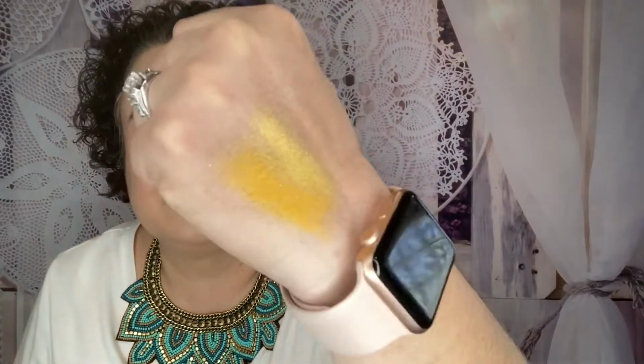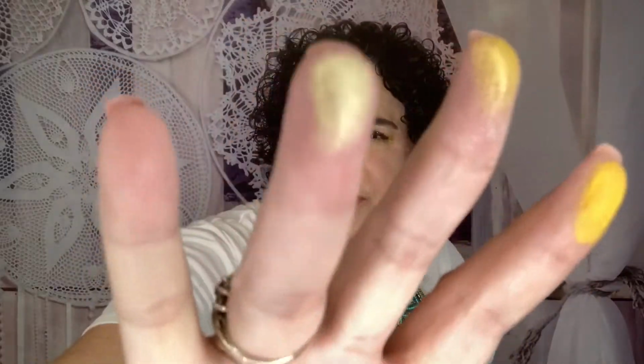From BH Cosmetics, Take Me Back to Brazil Rio edition. This is one of my favorite rainbow palettes. It's got a couple of yellows here. These two are the ones that I like the most, and they're just so creamy. They are more on the lighter side, so you really have to build it up if you want an intense look. And then here's the lighter one up here too. Has a little tiny bit maybe of a green in it.